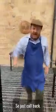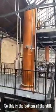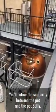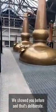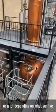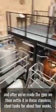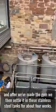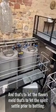So we'll just go back into the bar. So this is the bottom of the still. You'll notice a similarity between the pot and the pot stills we showed you before, and that's deliberate. This means that we can make a little or a lot depending on what we like. And after we've made the gin, we then settle it in these stainless steel tanks for about 4 weeks. That's to let the flavours meld, to let the spirit settle prior to bottling.